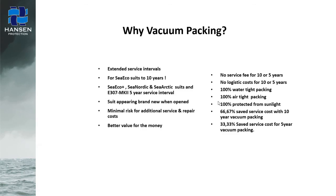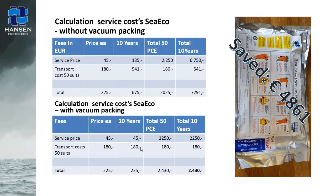You will be 100% protected from sunlight. You will save cost with 10 years. We have like 66%. For the 5-year option, you will cut costs by a third. Let me show you a random client's costs.